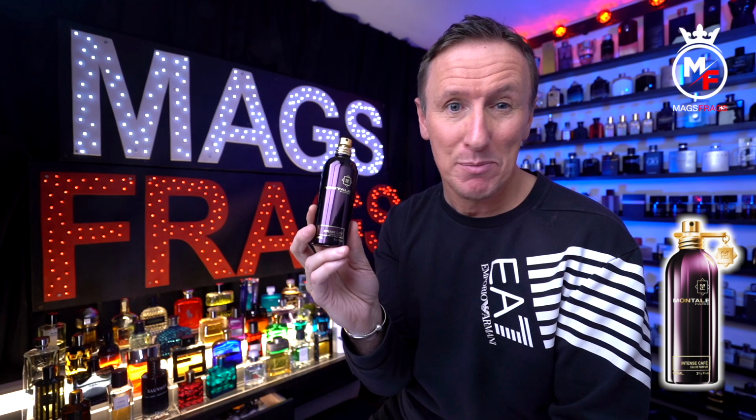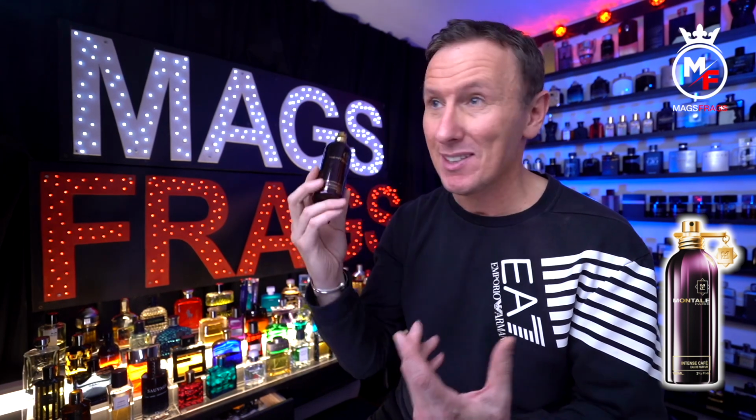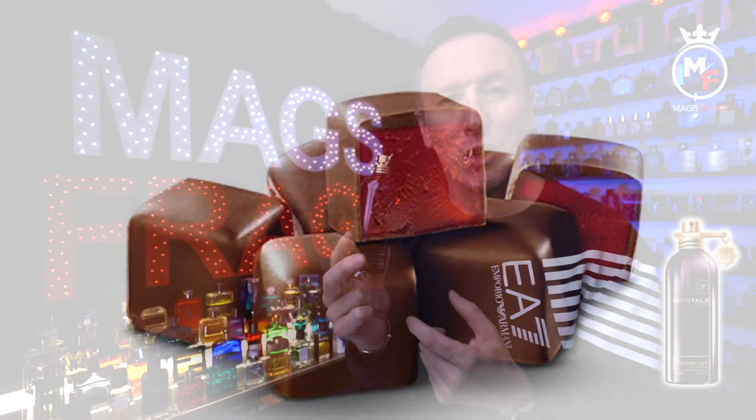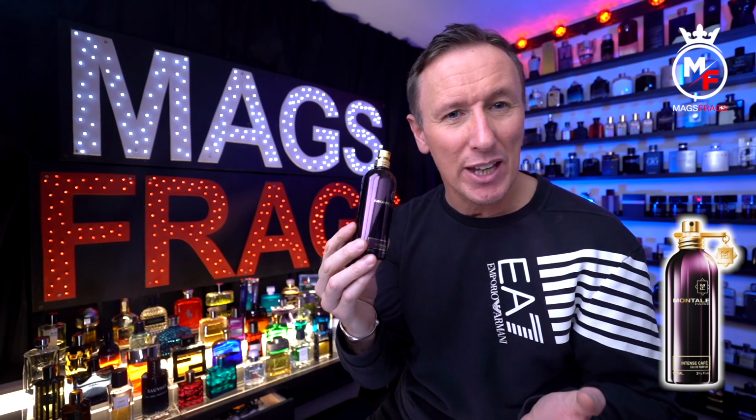I don't think anyone else has mentioned this, and it might just be me getting high off the fragrance fumes in this small room, but to me it's just like a Turkish delight wrapped in a thin layer of milk chocolate, because you do get that faint cocoa and the vanilla producing a chocolate-like sweetness, and then the thick rose coming through and just taking over.